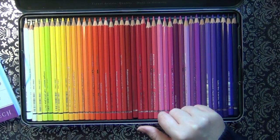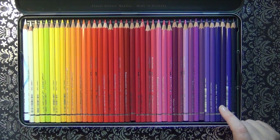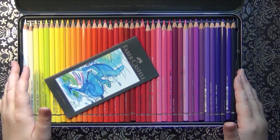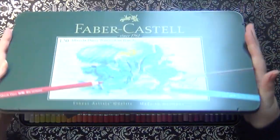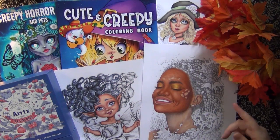So I want to use them more wet and dry next time, hopefully. And yeah, so that was everything that I got. Was enough, I guess.